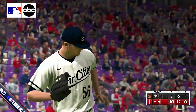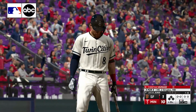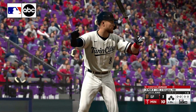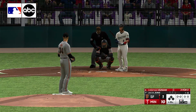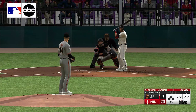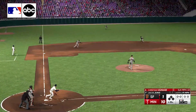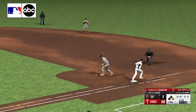It's 10-1. Welcome back. And here's the catcher, Christian Vasquez. With this kind of lead, he can swing freely, try to hit the ball out of the park, do what he loves to do. The pitch. Out to short. Crawford. Throw is low, and he can't pick it.